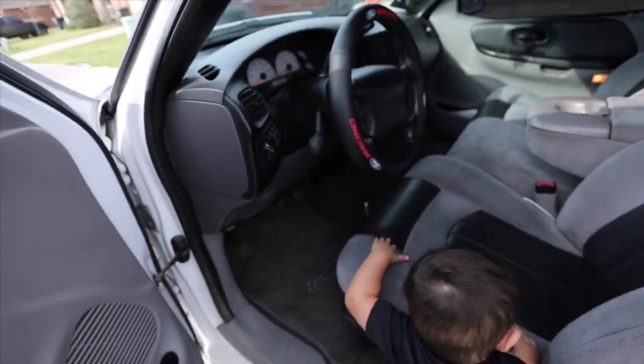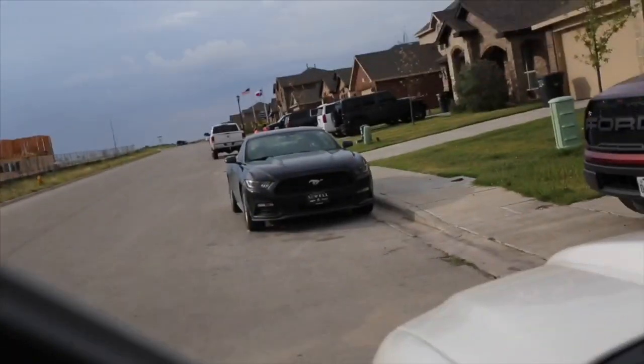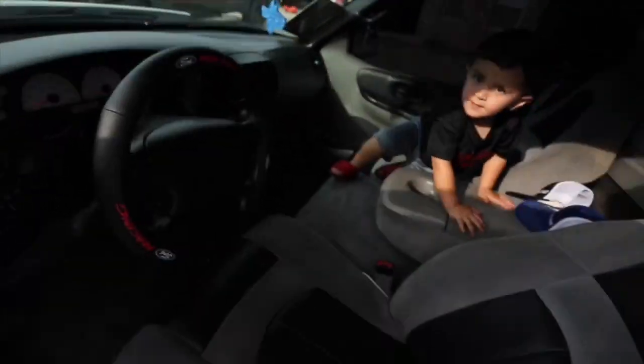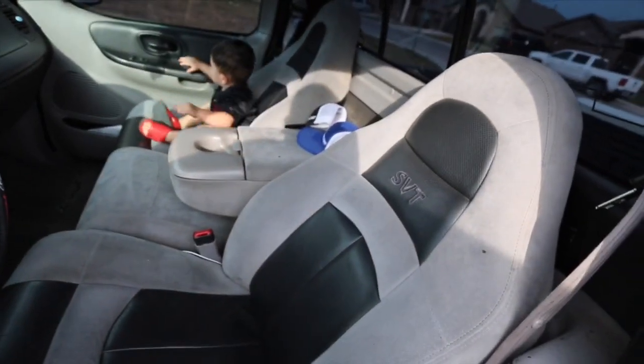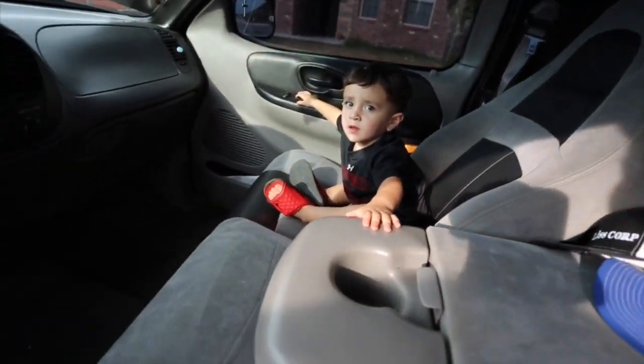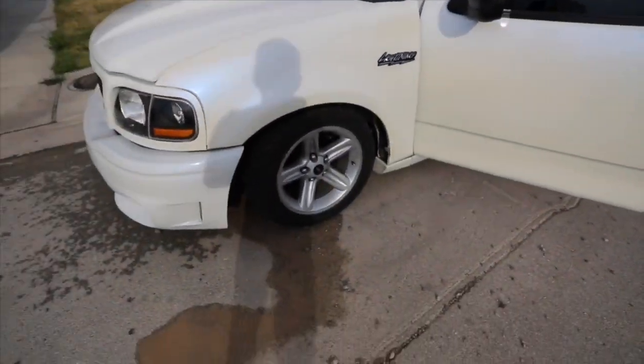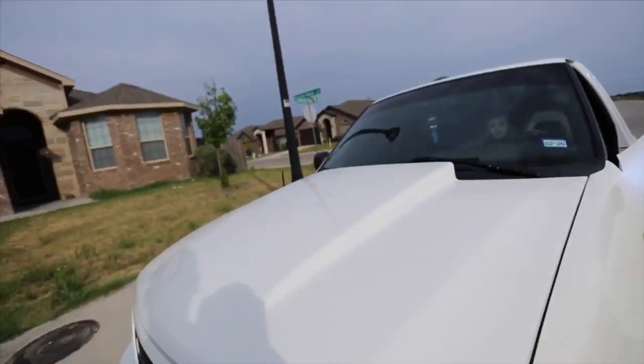I cleaned up the truck inside. I don't drive it that much. I got a Mustang, so I drive that to work now. I put this one up and I don't drive it no more. Don't mess with nothing. But yeah, so far what's changed: the hood, the wheels, the heat exchanger is installed.